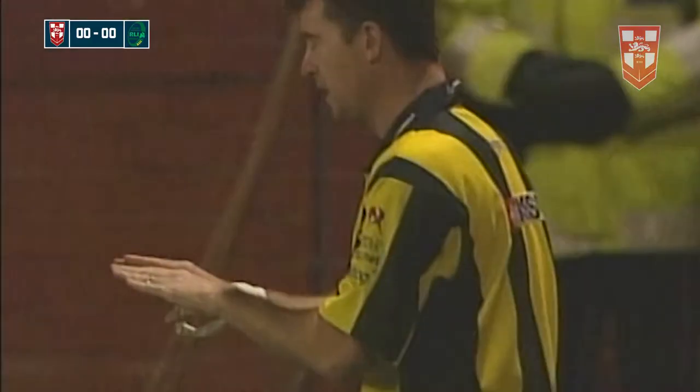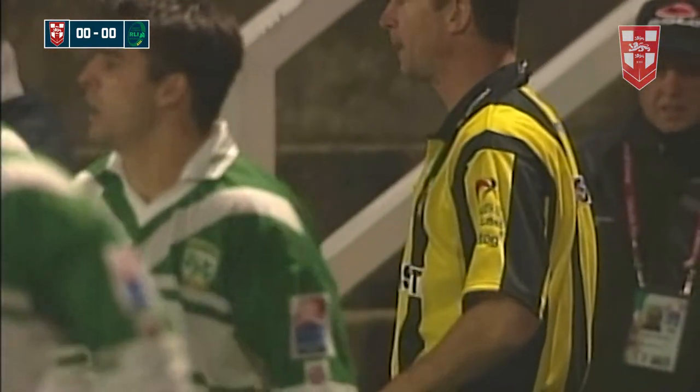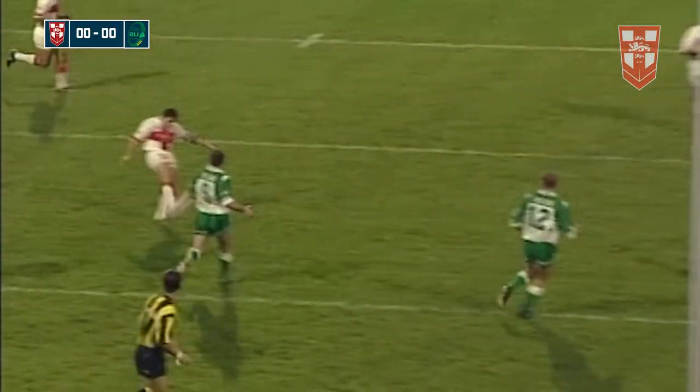They're going to go to the video referee. Mander wants the video ref to check. Onside, first of all. And what about the corner post? Did Keith Senior hit the corner post before he got the ball down?